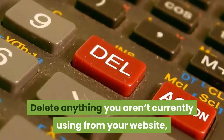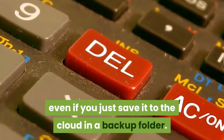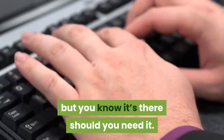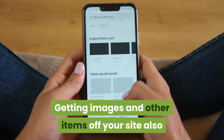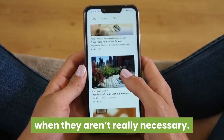Delete anything you aren't currently using from your website, even if you just save it to the cloud in a backup folder. You'll likely never use it again, but you know it's there should you need it. Getting images and other items off your site also helps you avoid the temptation of adding them back in when they aren't really necessary.